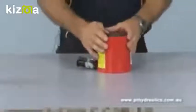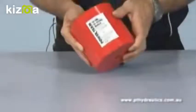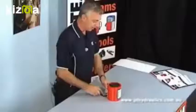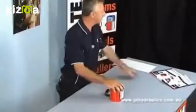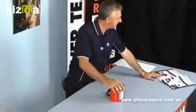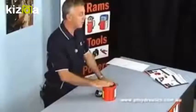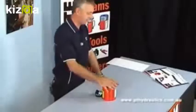Our shorty cylinders are slightly larger in design. They're also designed to get into very low height areas. This one here is actually an RSS 302, so it's a 30-ton unit with a 2-inch stroke. And you'll see in our catalogue we have products in this range ranging between 10-ton in capacity up to 250-ton, but with strokes ranging between 1 inch in length up to 3 inches in length.